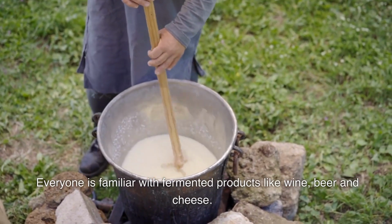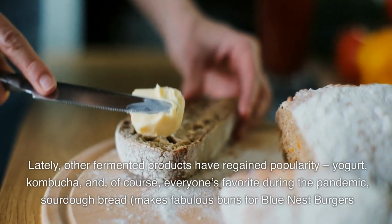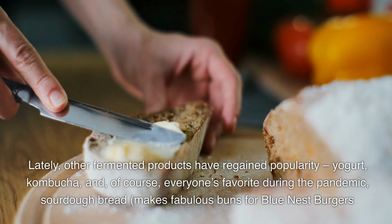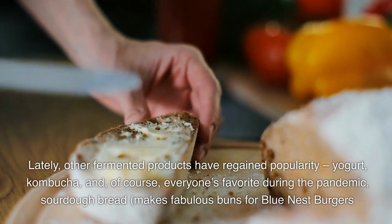Everyone is familiar with fermented products like wine, beer, and cheese. Lately, other fermented products have regained popularity: yogurt, kombucha, and, of course, everyone's favorite during the pandemic, sourdough bread, which makes fabulous buns for Blue Nest burgers.